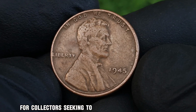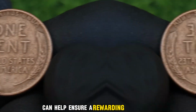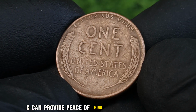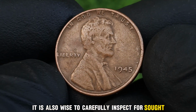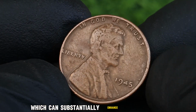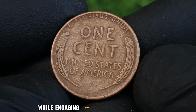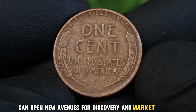For collectors seeking to acquire the 1945 Wheat Penny, several practical tips can help ensure a rewarding experience. Prioritizing certified coins graded by trusted services such as PCGS or NGC can provide peace of mind regarding authenticity and condition. It is also wise to carefully inspect for sought-after varieties, such as repunched mint marks or die doubling, which can substantially enhance a coin's value. Proper storage in protective holders or albums is essential to preserving luster and detail, while engaging with collector communities and attending coin shows can open new avenues for discovery and market insights.